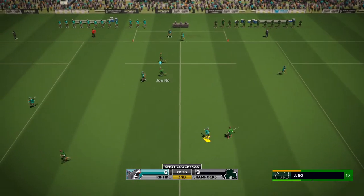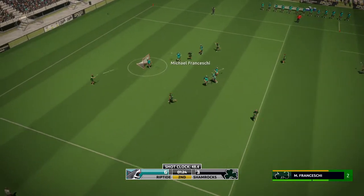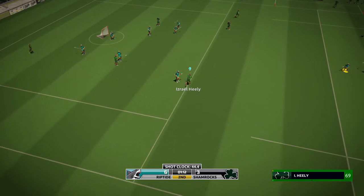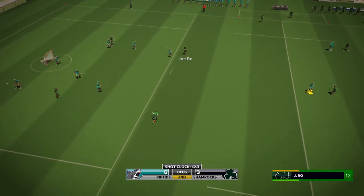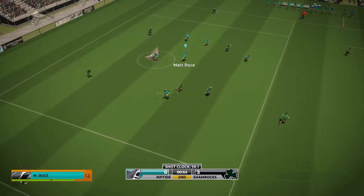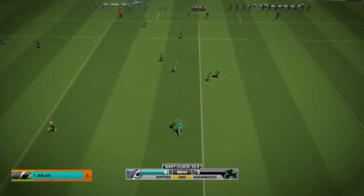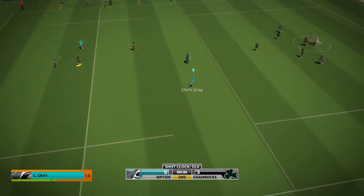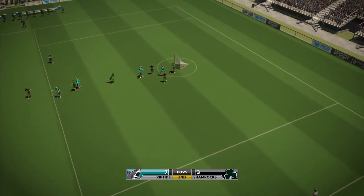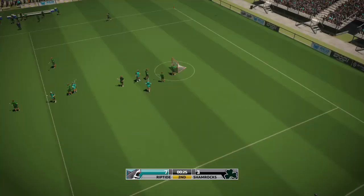Rue. Here's a shot, goes wide. Morrill has a look. Nice recovery. The away team loses it. Transition opportunity now for the home team. Ball side left. Shoots. Oh my, goal. That's his second today.